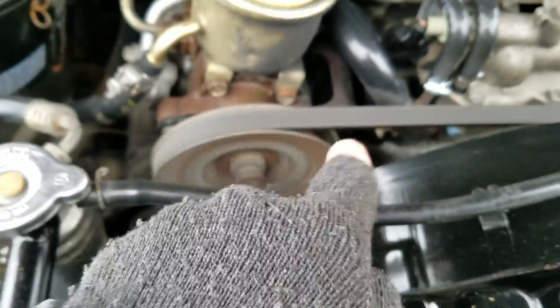A little bit of pulley noise up here up front, but the engine otherwise sounds quiet. Don't feel any unusual shaking going on.